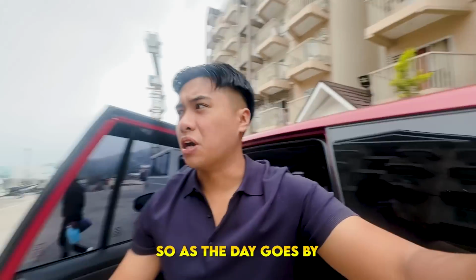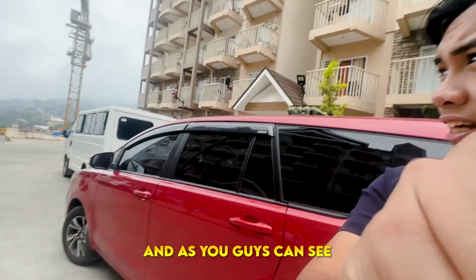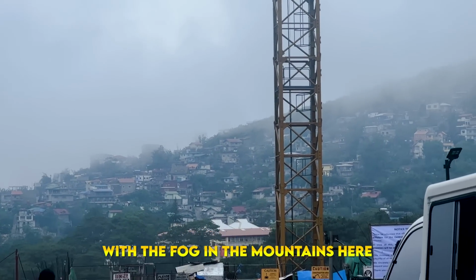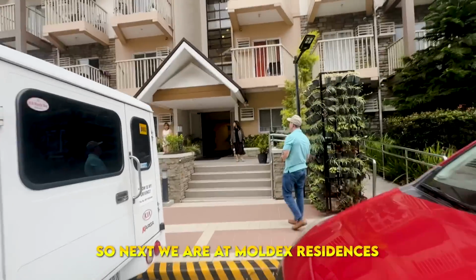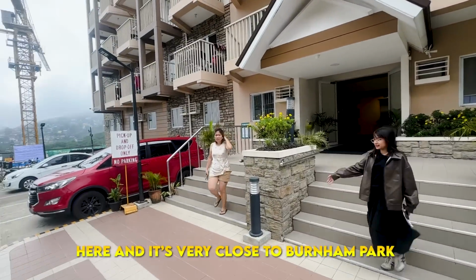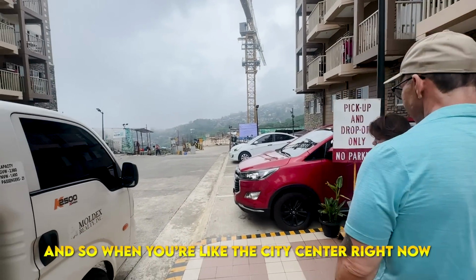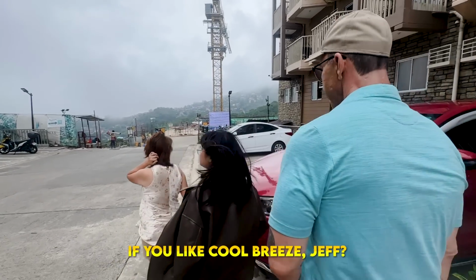As the day goes by, it just keeps getting colder and colder out here. Look at how gorgeous this is. This is a nice little break from Manila, with the fog in the mountains. Next, we are at Moldex Residences, very close to Burnham Park, the main district of Baguio. We're in the city center right now, a prominent location for Jeff. You feel that cold breeze, Jeff?